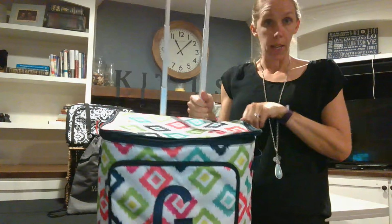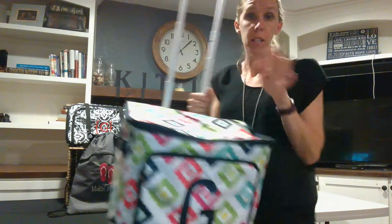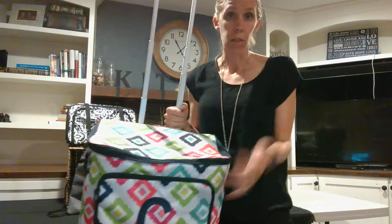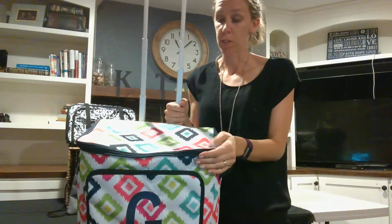So I again had some friends that used this and did a test on it. They put ice and drinks in here. More than 24 hours, still had full ice in there. Some water, obviously, that had melted, but still had big pieces of ice. So this is a nice insulated bag that's going to carry you through when you need it to.